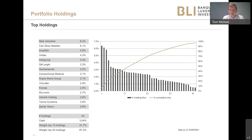Virbac, one of the 6 or 7 biggest producers of animal healthcare in the world, with the COVID crisis last year, where more and more people bought domestic animals. So their products have huge demand this year. They already raised their guidance 3 times this year. So also their long-term drivers are intact.